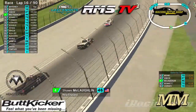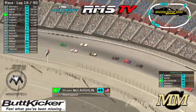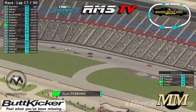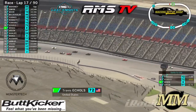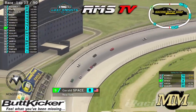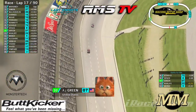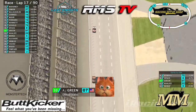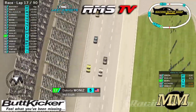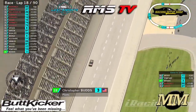And it almost looks like the entire field, let's look at the wide shot of this, the whole field is really starting to tighten up here. There's Sean McLaughlin, there's Seba Corns back there running in the 6th spot. Ryan Ferraro right behind him. Then you have Travis Eccles, who's not too far back. There's a little bit of a gap there back to Gerald Space. That's the white truck back there to the right of the screen. And A.J. Green's way back there in 10th, and several more trucks further back, like it's another entire group back there with Dakota Moniz. His group is back there. I don't know what happened to Christopher Budge. He must have spun or something, and he came back on track, but he's still running.